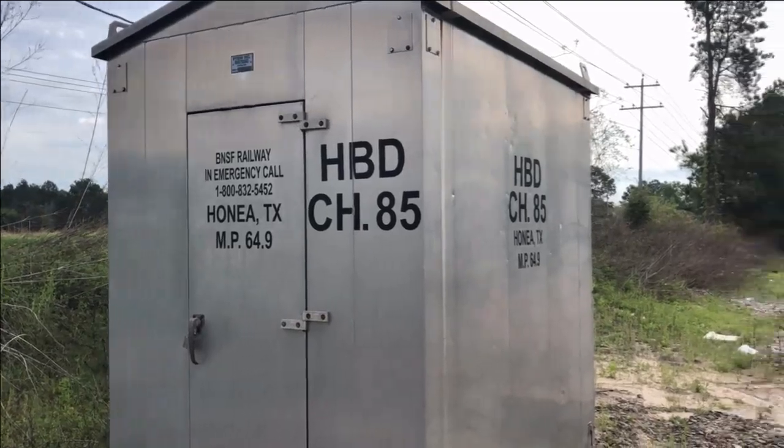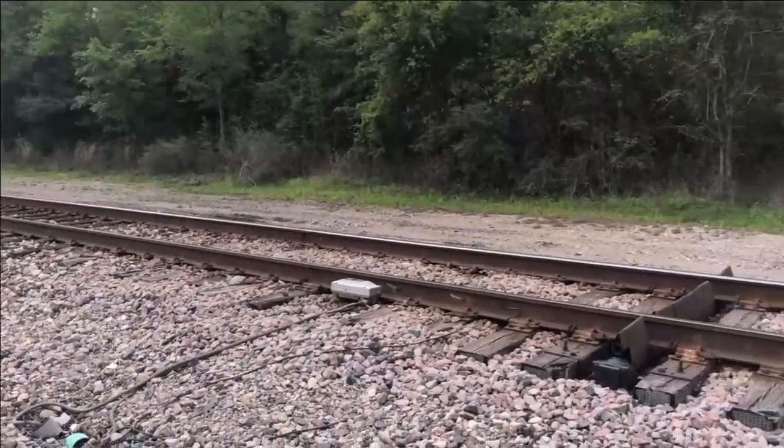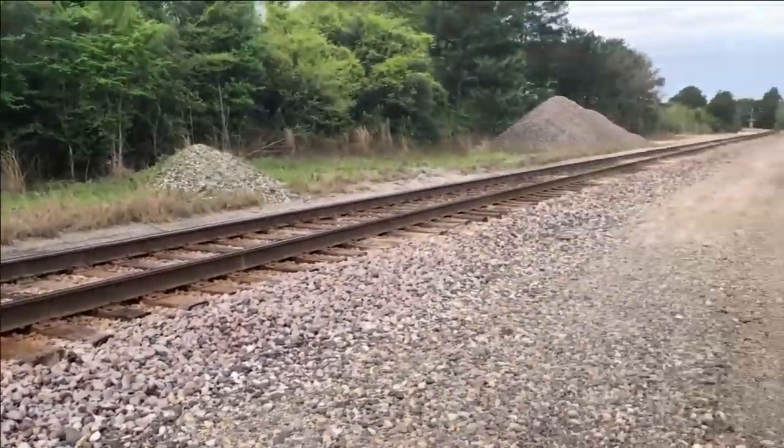BNSF maintains at least 2 defect detectors in the Conroe area, including this one near the Honey siding. Defect detectors monitor passing trains for dragging equipment, overheated axles, and other problems.